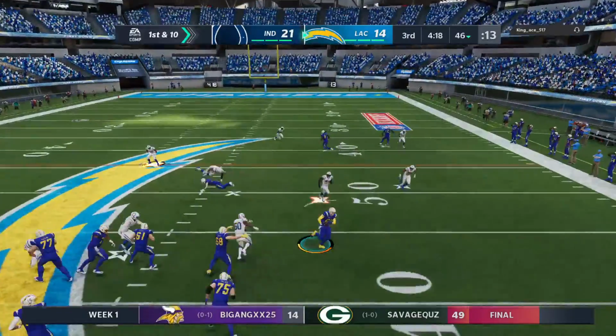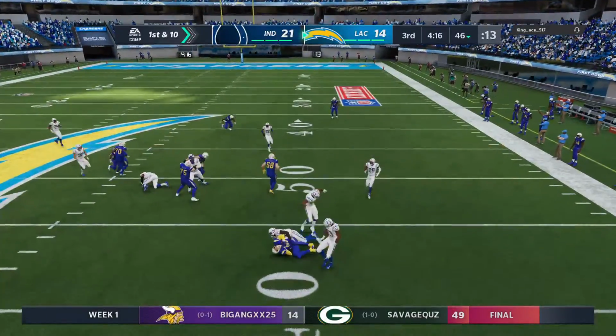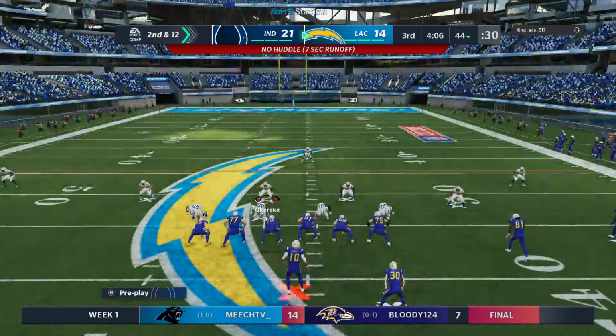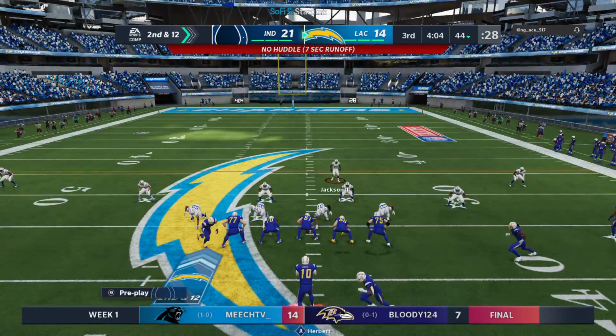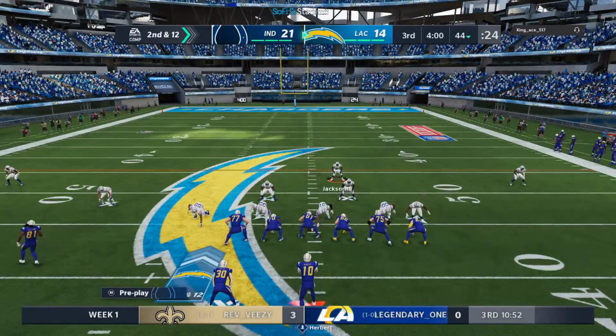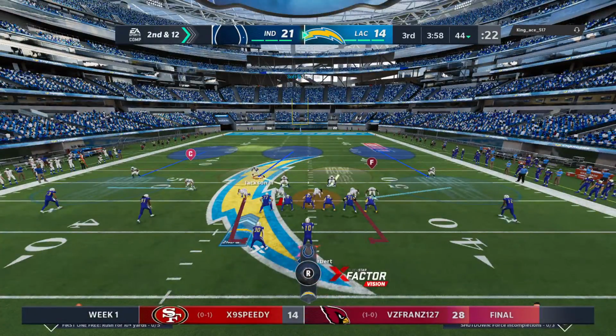On first down, it's Herbert. And right side, Henry's got it. And he got blown up. Losing yardage on the play back at the 44. That one unable to develop, never got going. A loss of a couple, and it's second down.